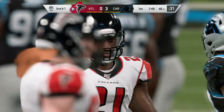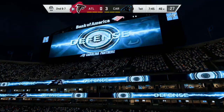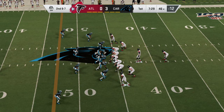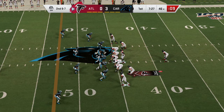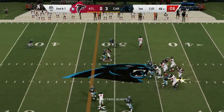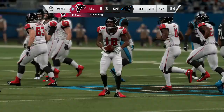Not much happening there on 1st down. I thought there might have been a hole for a split second. Yeah, but it dried up pretty quickly, didn't it? Closed fast. 3 yards on that last carry. Here's 2nd and 7. Ryan, and he will find Ridley. That's complete. That catch good for 5.